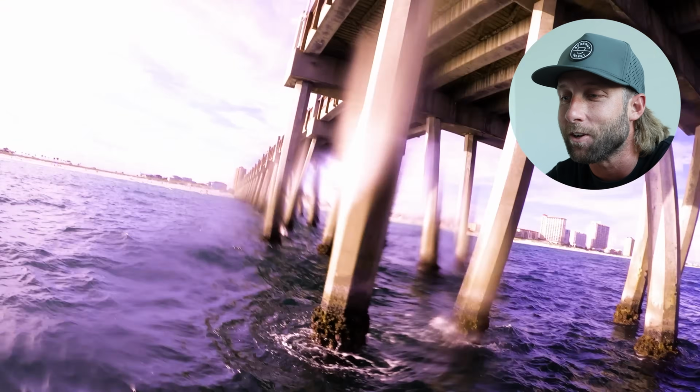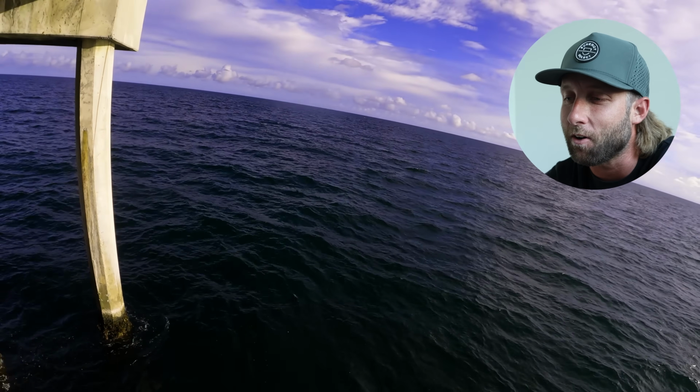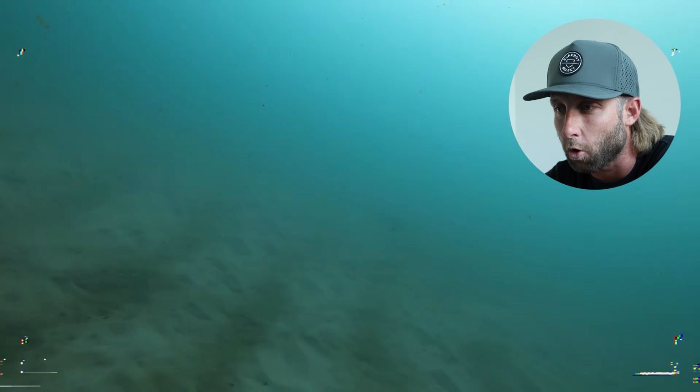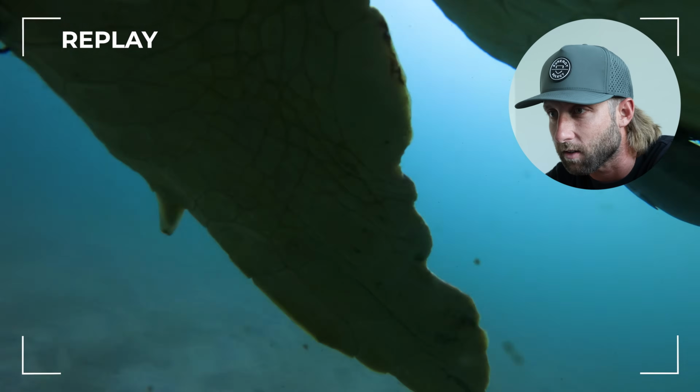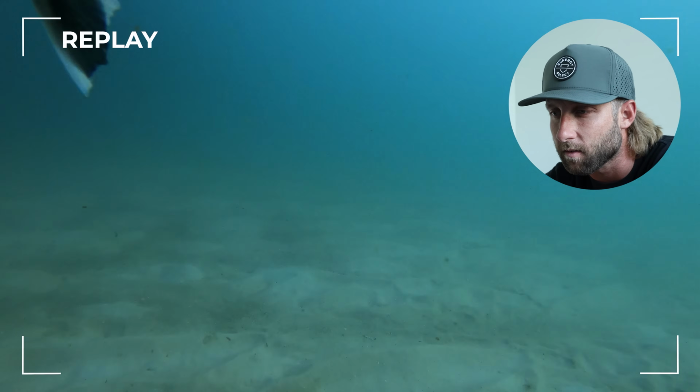But I reeled it up because I didn't know. I looked down and literally my line is moving, going under the pier. And I'm like, what has it caught? Yeah, you can see it. He does have a hook right there. That sucks.